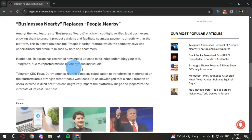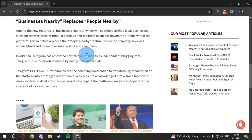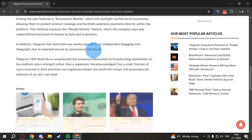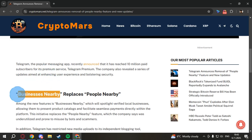The reason why they did that is probably because they're getting paid by businesses to promote them to people in their region. If this new businesses nearby option annoys you, you can probably turn it off in the settings by turning off your location, so they can't see where you are and they can't show businesses that are nearby.